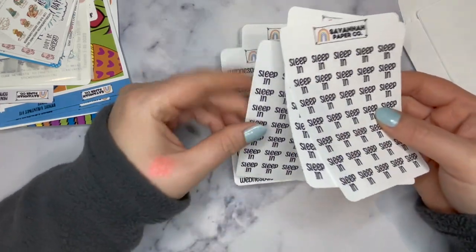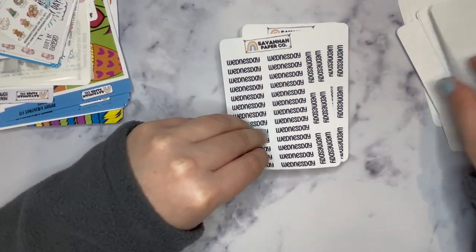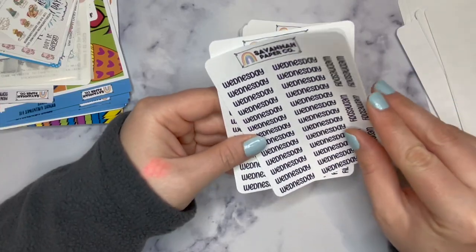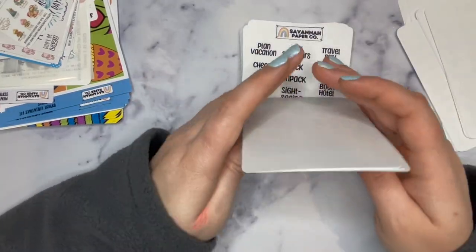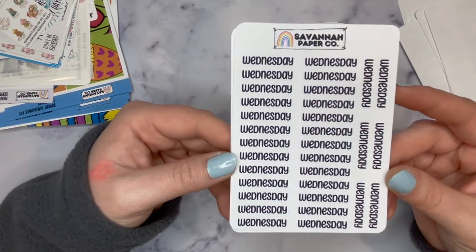Sleep in, because for some reason I didn't have these. I don't know. Yeah, sleeping in. Wednesday because of the show. Good Lord, you guys. Yeah, I guess now I could go back in my planner and start sticking these on. There's a lot of Wednesday scripts on here.